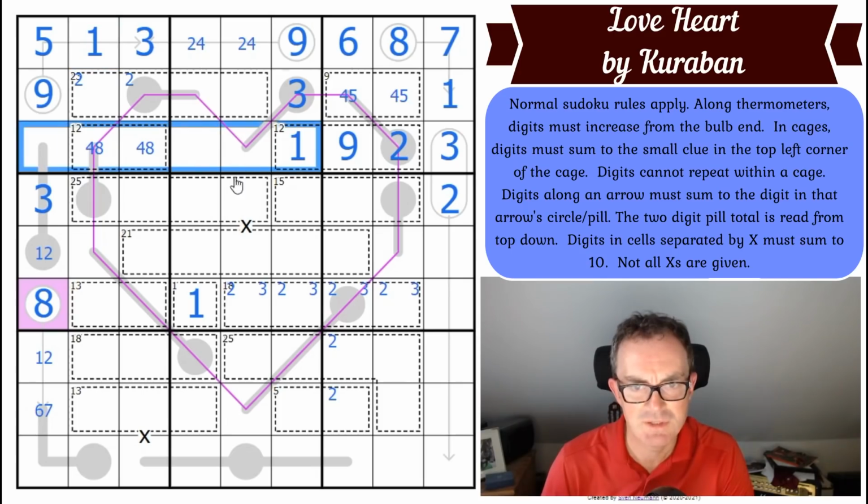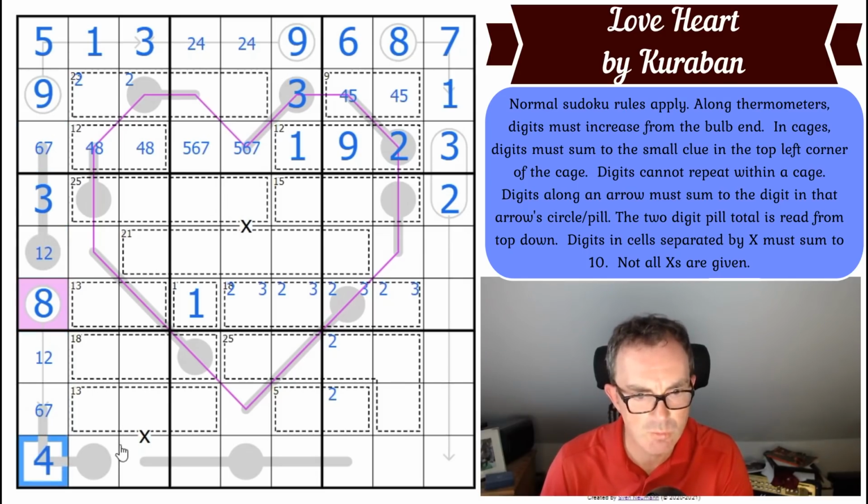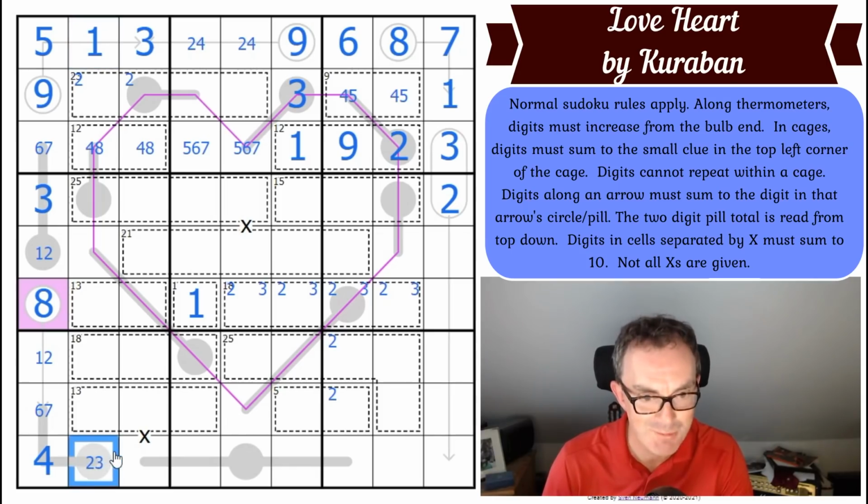This row still needs 5s, 6s and 7s on it, so that's a 6 or a 7. These are 5, 6s and 7s. We've now got a 6, 7 and a 1, 2 pair in column 1. So that square at the bottom is a 4, which means this square's got to be a 2 or a 3 because it can't be a 1 and it's on a thermo.